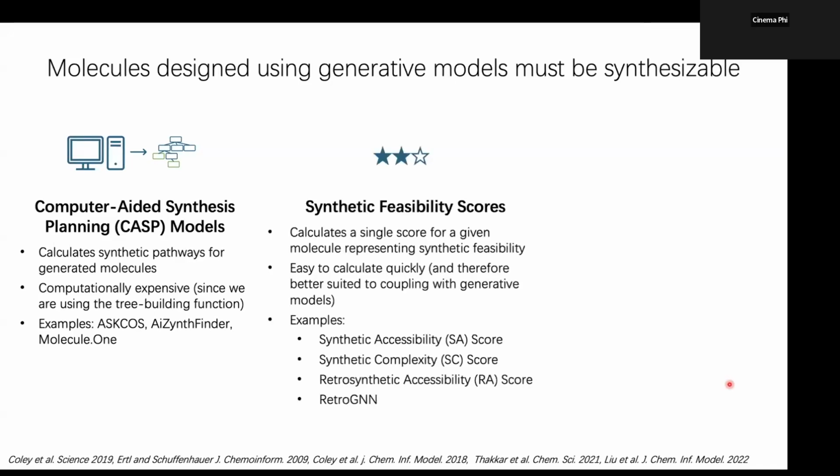Something that's a little bit faster is synthetic feasibility scores. This is where we can calculate some single numerical score that's going to tell us whether or not we're likely to be able to synthesize a molecule. These are easy to calculate quickly. Here are a few different examples, but even these have their caveats. In my personal experience, generative models can learn to exploit weaknesses in your predictors. They find the thing that's wrong with, for example, the SA score. So even though it's a pretty good metric, your generative model might find ways to sneak around it.